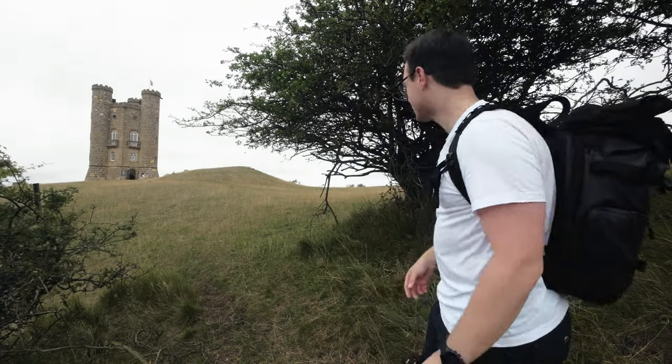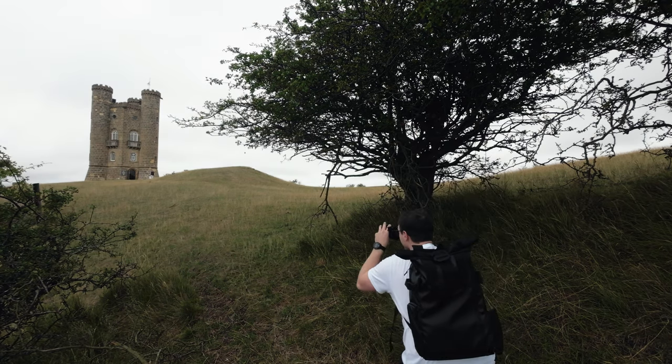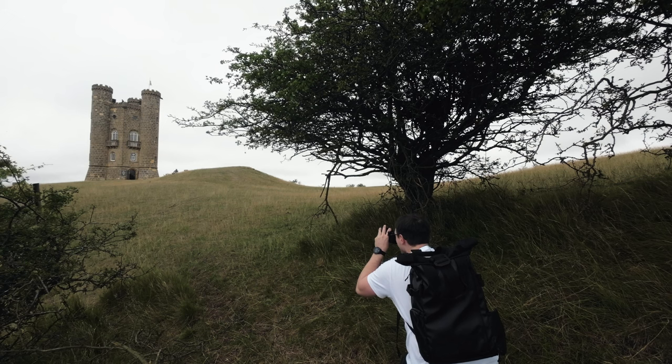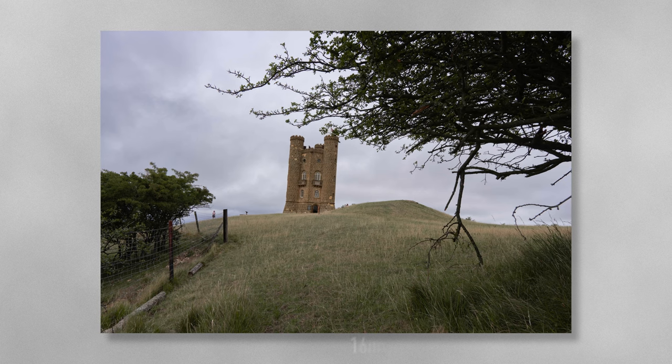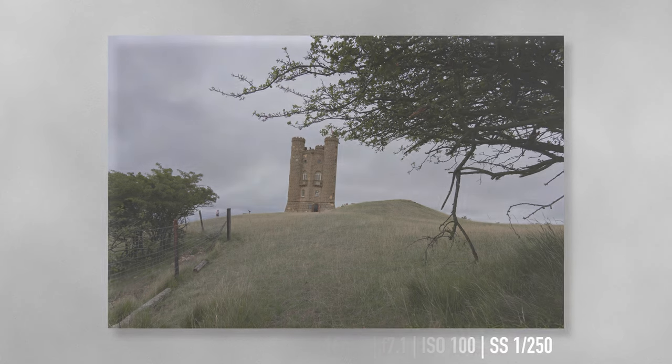In a minute, I'm gonna stick the Sony 85mm on because I think I can probably get some better shots. Let's maybe try a low-down shot here as well. Let's go for f7.1. Most of the things in focus. There is a stray branch here on the right hand side, this one here, which I'll probably Photoshop out because it looks terrible.